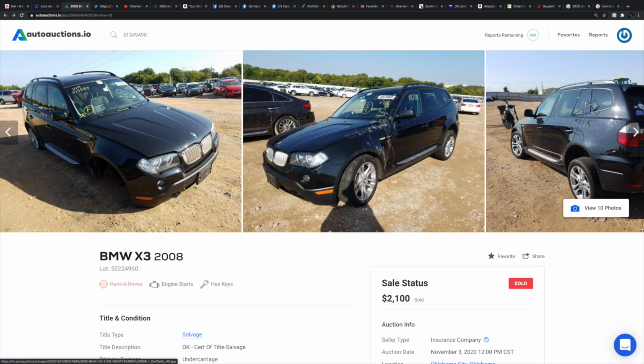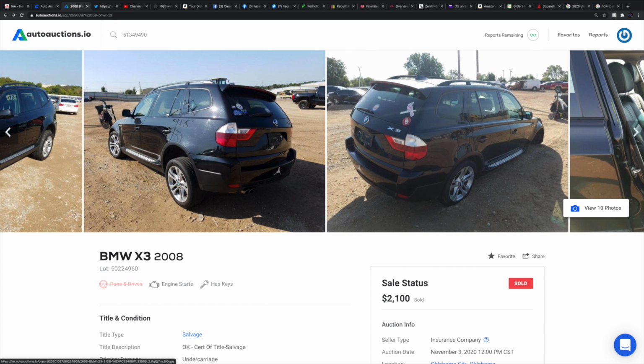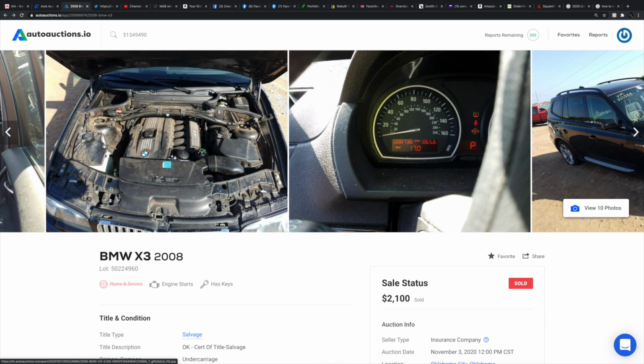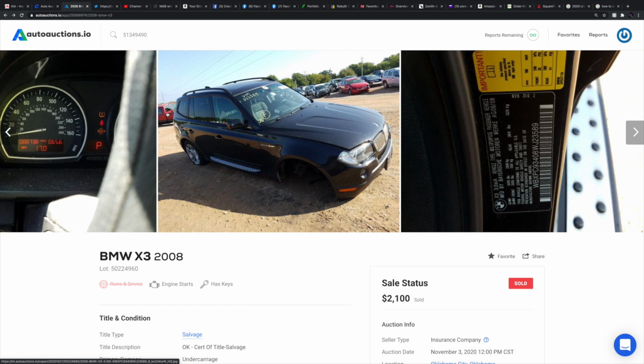And speaking of steals, 08 BMW X3 with 88,000 miles. You guys remember this one? This thing was pretty much immaculate inside and out. And I say pretty much because obviously the exception is the fact that the whole front suspension is gone on the passenger side.